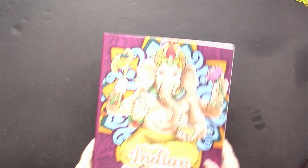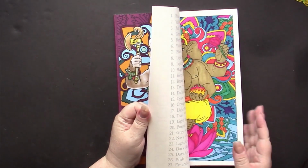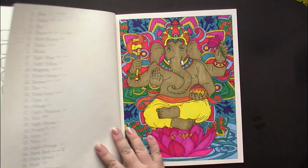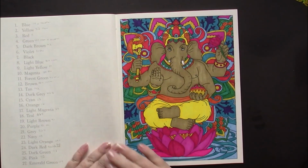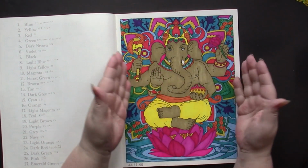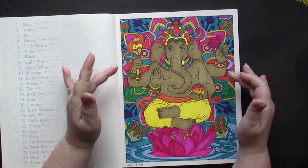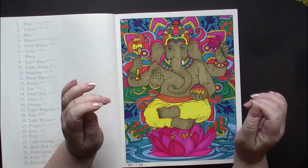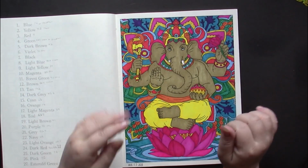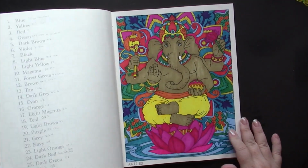Another Zen Master book. Yes, I did the first page in this. I have done other pages in it, but I just never felt like doing this one to start with, and this is hard to do because he's not centered in this mandala that's behind him, and the numbers aren't always there. So yeah, it took a lot of effort to get that mandala done. But it looks really good, so it was worth it.